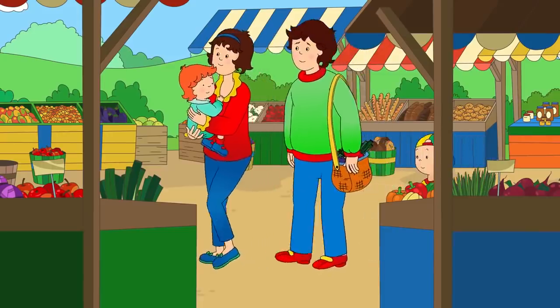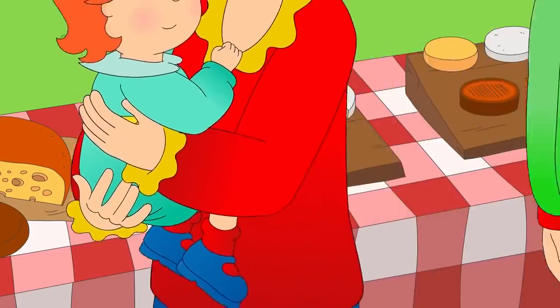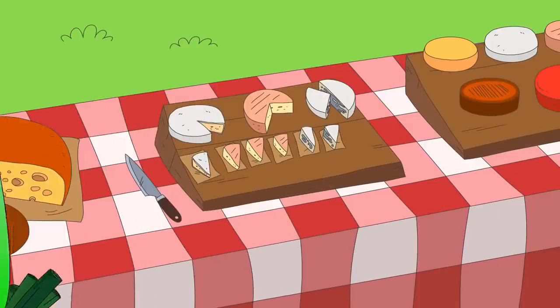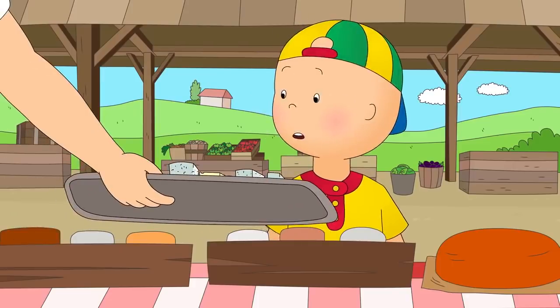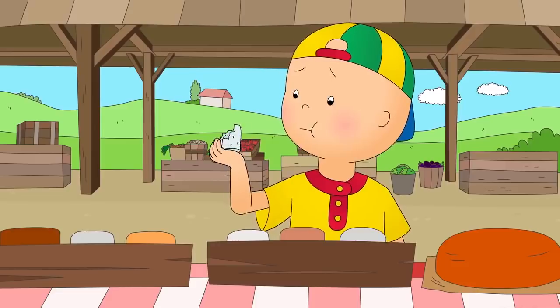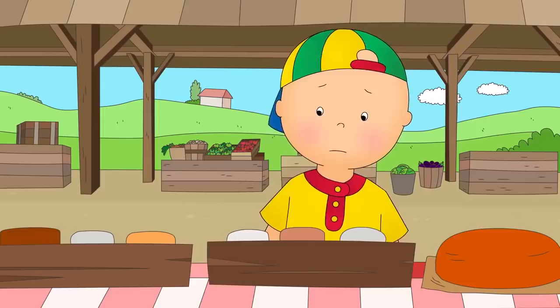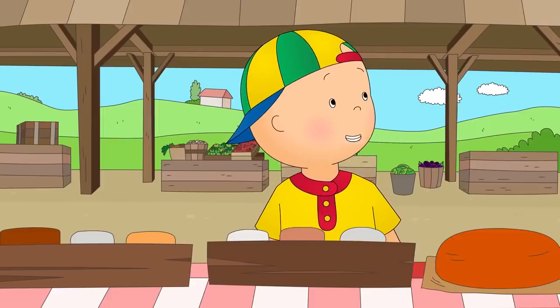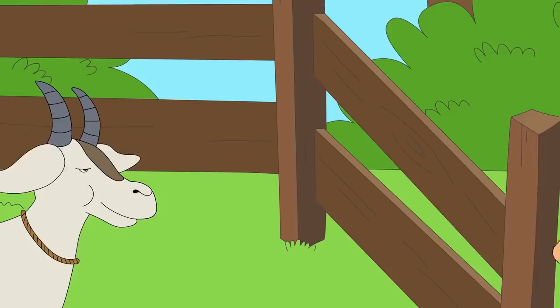There were more than just fruits and vegetables at the farmer's market. They walked past a cheese stand with lots of smelly cheeses. Caillou tried some that was made from goat's milk instead of cow's milk. He thought it tasted funny. Ugh! If there's goat's milk, that must mean there's goats nearby, too! I think there's one right over there, Caillou.